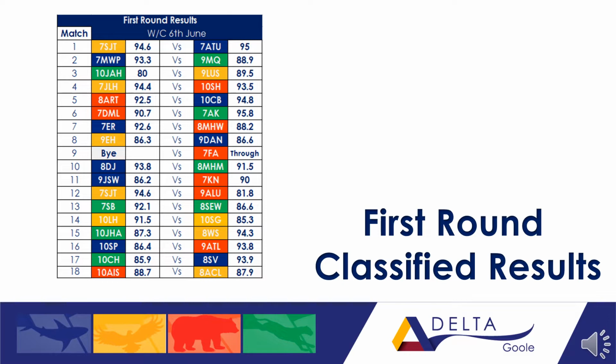8SEW, 86.6. 10LH, 91.5. 10SG, 85.3. 10JHA, 87.3. 8WS, 94.3. 10SP, 86.4. 9ATL, 93.8. 10CH, 85.9. 8SV, 93.9.